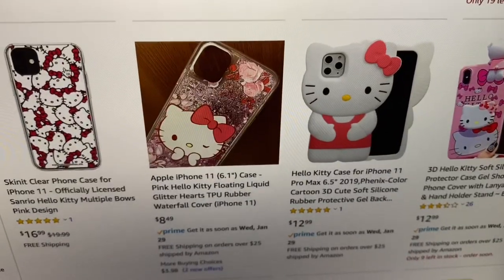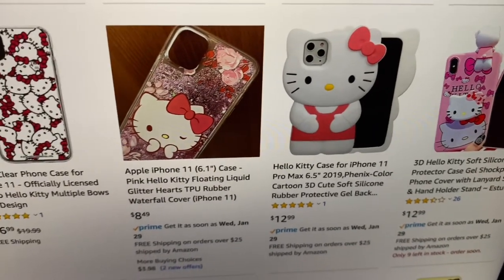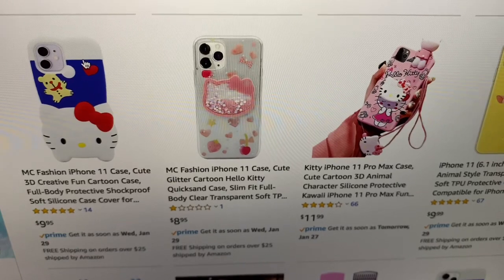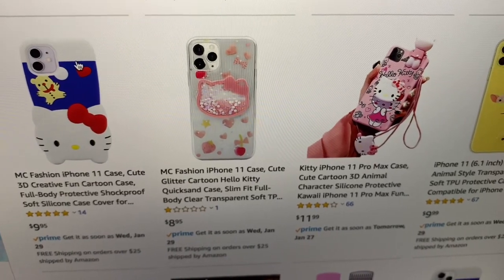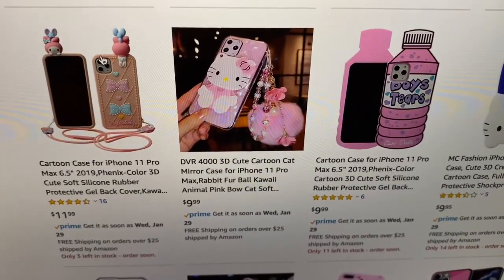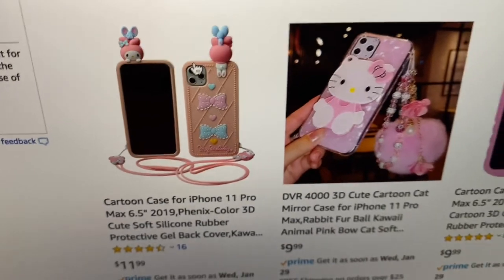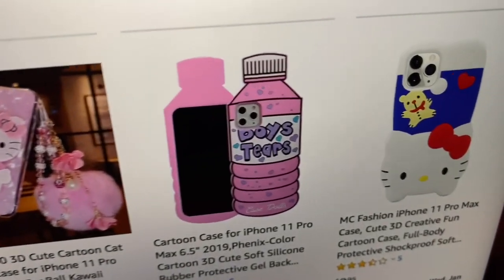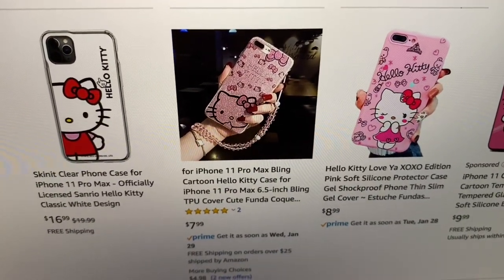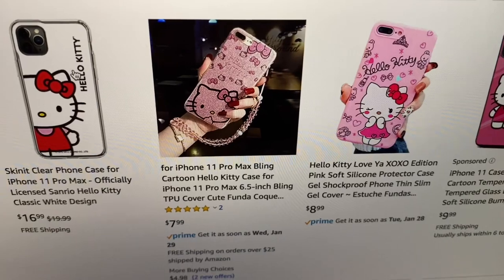So I'm on Amazon. This time I'm looking for Hello Kitty iPhone 11 cases. So I thought I would share with you what they had. They have so many, I was kind of surprised. They have pink ones, they have some with My Melody, which is a Hello Kitty character, and they have some just white ones with her red bow, like the classic Hello Kitty look. They have blinged out Hello Kitty iPhone cases that are super cute.